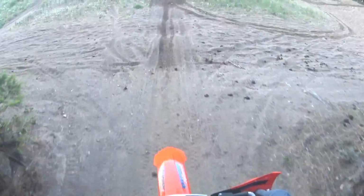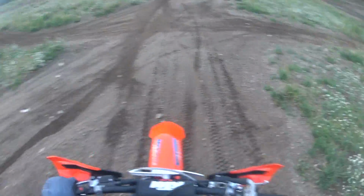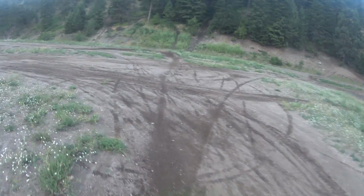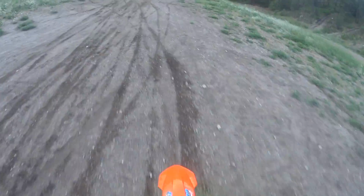Coming from a Japanese bike over to this KTM, they've done a fantastic job. Thing feels better than the Yamahas, and the Kawasaki and the Suzuki. A real nice up-front riding position. Unbelievably light, nimble feel to this bike.